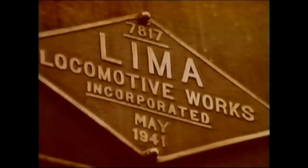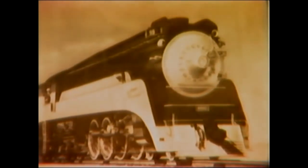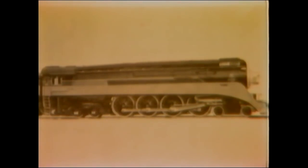The motive power was built at the Lima Locomotive Works in Ohio. Each engine was cast out of a single piece of solid steel. The GS4 steam locomotives and tenders weighed in at over 870,000 pounds. That's 435 tons fully loaded. Coupled together, the engine and tender were slightly more than 110 feet long, 10 feet high, and 15 feet tall.